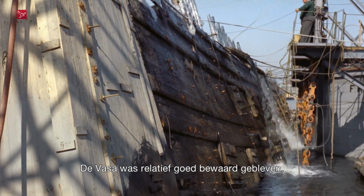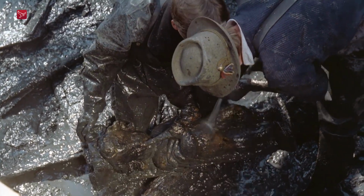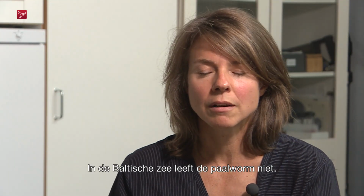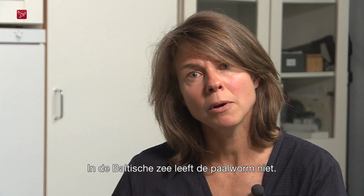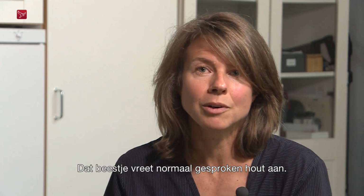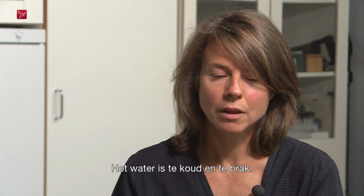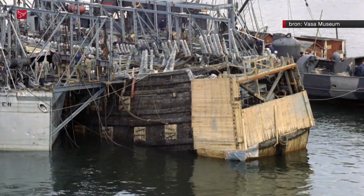Vasa was really very, very well preserved under the circumstances. Of course, in the Baltic Sea, we don't have the shipworm, Teredo navalis, that usually degrades any wood that comes into marine environments, because the water here is too cold and the salinity is too low.